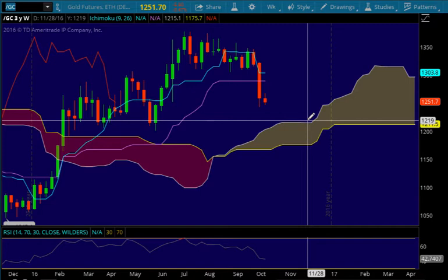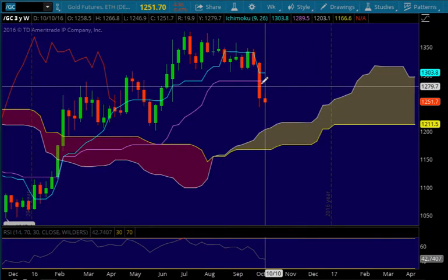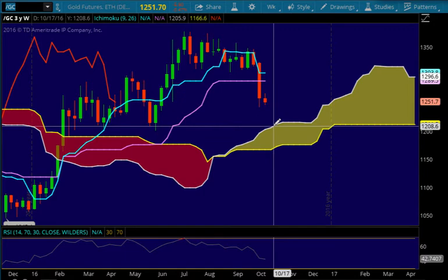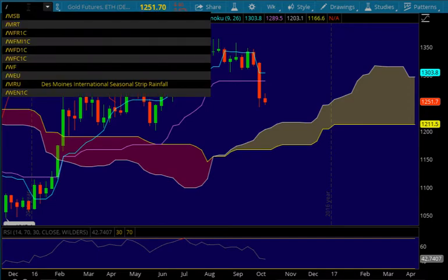If there's competing flats in Ichimoku, then it's usually the one that the price action is closer to that's going to be more attractive. So currently, this flat up here is closer to price than this flat down here. Although, the cloud down here currently is going to be here for next week. So that's about it. Let's look at silver.